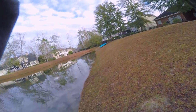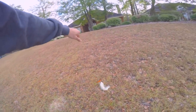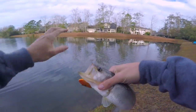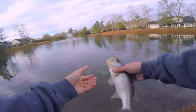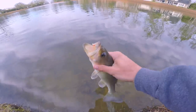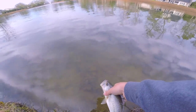There he is. Oh, that's a better one. All right, nothing big. We're still weaving through the small guys. That's our second fish pretty quick. Look at the color on these fish. Very, very light. I'm just about to start covering water with this trap. Second fish. We're catching the small ones, guys, but this is the point of this series, to weave through the small ones and try to find the giants at these new ponds.